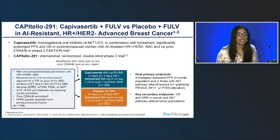These were patients who recurred on or less than 12 months from the end of their adjuvant endocrine therapy, did not have more than 2 lines of endocrine therapy or more than 1 line of chemotherapy for advanced disease, no prior SERD, and no prior agents of the PI3K-AKT/mTOR pathway. The hemoglobin A1C eligibility criterion was less than 8, and prior CDK4/6 inhibitors were permitted. In fact, 51% had a prior CDK4/6 inhibitor. Patients were randomized to receive capivasertib. This is an interesting dosing schedule: 400 milligrams twice daily, 4 days on, 3 days off, with fulvestrant, compared to fulvestrant plus placebo.